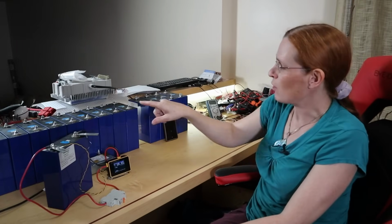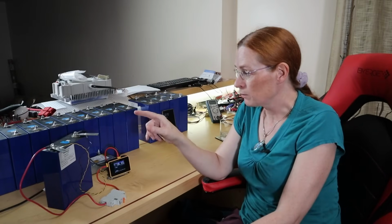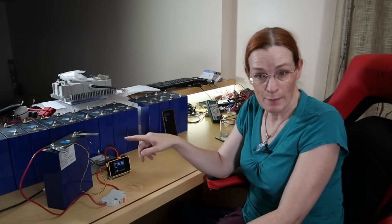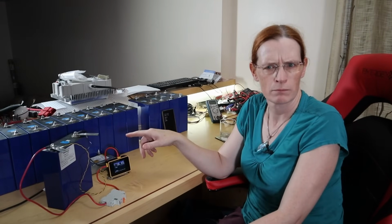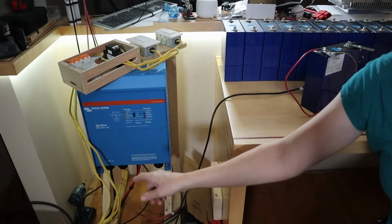And then what'll happen is all the cells will equalize overnight. In the morning, well, actually, morning, I go to work. After work tomorrow, I'll turn this back into a 16S 48 volt battery. I've brought this back up from the basement. Obviously, it's not set up yet.